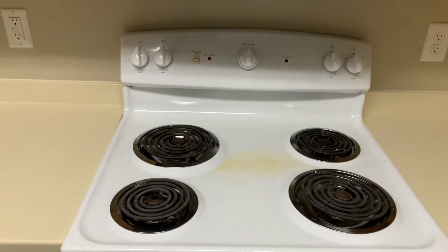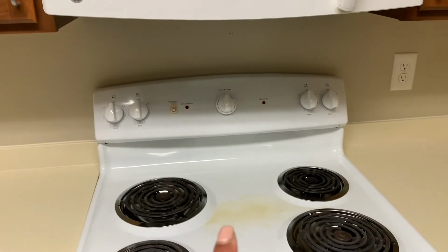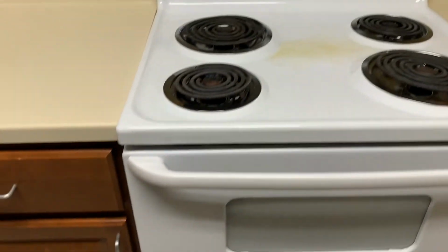By the way, I know y'all see that huge stain in the middle. Look, I just moved in less than 24 hours ago, so it definitely didn't come from me. It's been there. It was there when we moved in.